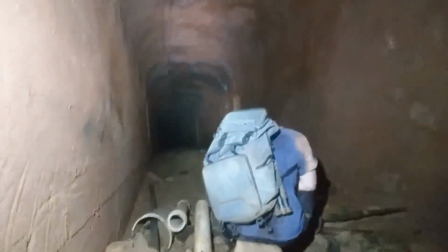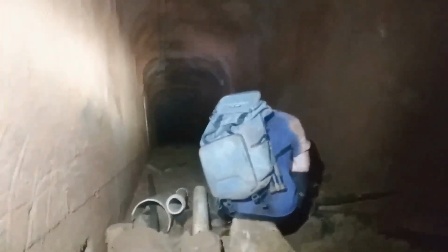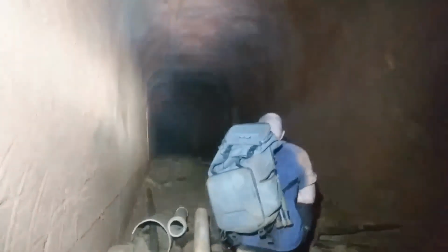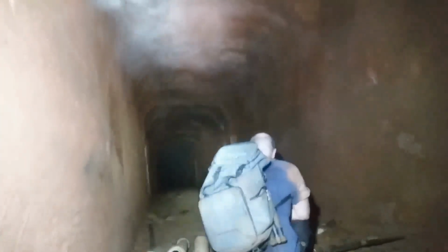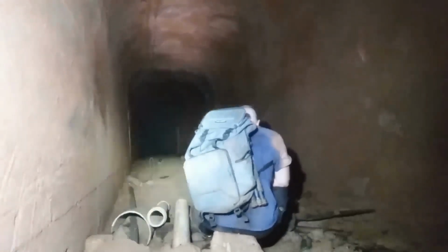All right, so we got back up to the top. We got to climb up out of here. That'll kill you. This is the ultimate Stairmaster. Look at all that steam from our bodies. Yeah, no gym membership required. Do that a couple of times up and down. You won't need to go to a gym.